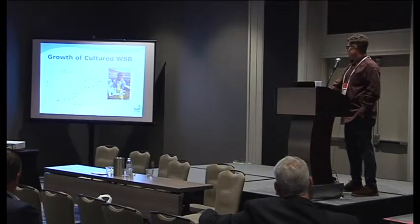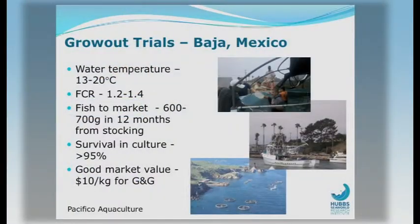And the water temperatures are a couple degrees warmer too. Water temperatures at Catalina during this study were about 12 to 22 degrees centigrade. Then another study that we did in partnership with Pacifico Aquaculture, just down the road across the border in Baja, was providing them some fish. So this is actually not researchers doing it, but some real commercial guys. And here's some of the output they provided us relative to the performance of some of those cohorts.